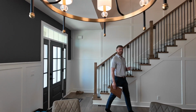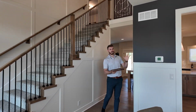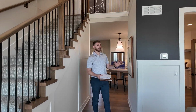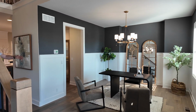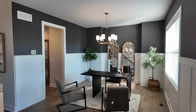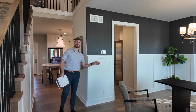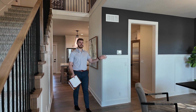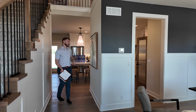What it also does is it carves out this dining area, which we usually don't see in 2 stories anymore. Of course, Jordan, this is kind of staged like an office right now, but I like that you've got the flexibility. It doesn't lock you into using it as an office. It also doesn't lock you into using it as a dining room either. So flexibility there. What do you think about the trim around?